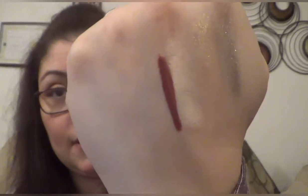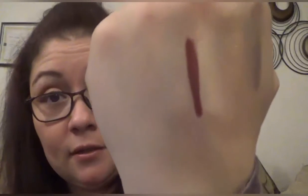Day 4. So let's see here. Ooh, what are you? Oh, this looks like a lip crayon. Oh, that's cool. Here we go. And does it have a color? It's a chubby lip crayon, but Ulta Beauty, no color. So it's like a brown maroony color. It's a pretty color.